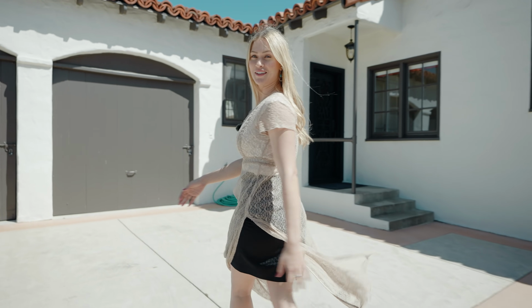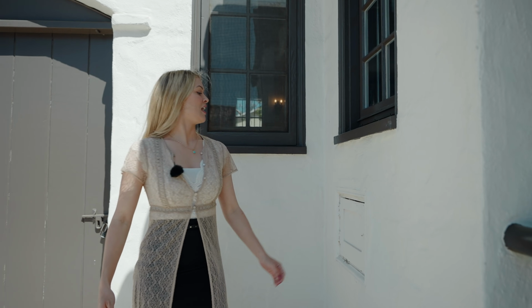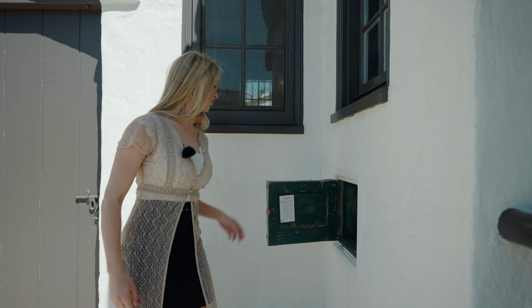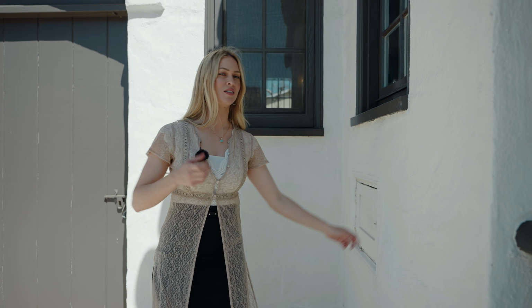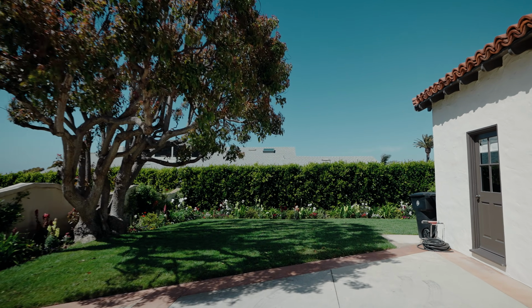And one thing that I really think is cute about this house. So as I mentioned, this house is almost 100 years old. And back in the day, when people had milk delivered, the milkman would come here, set your milk, close it, and you on the other side would open your little door and grab your milk. From here, we will come to the chauffeur quarters.